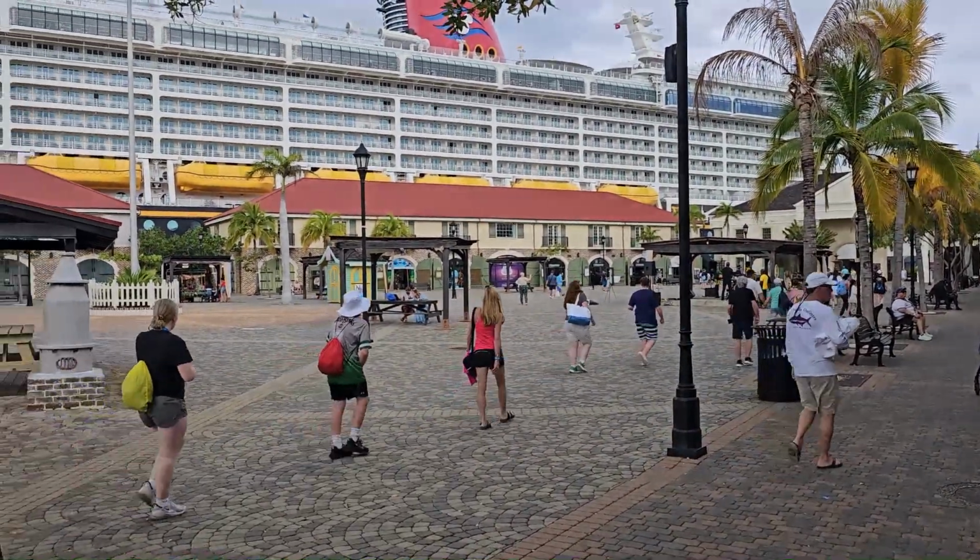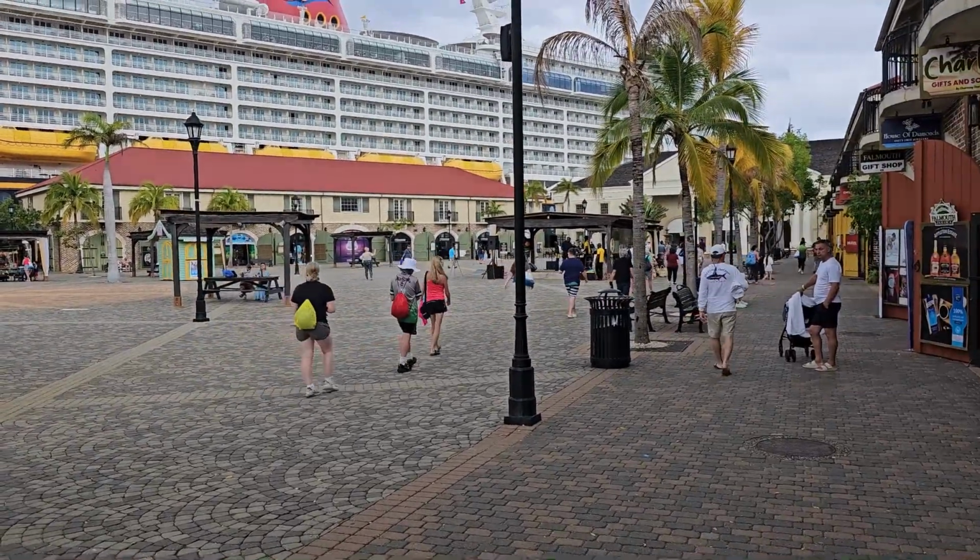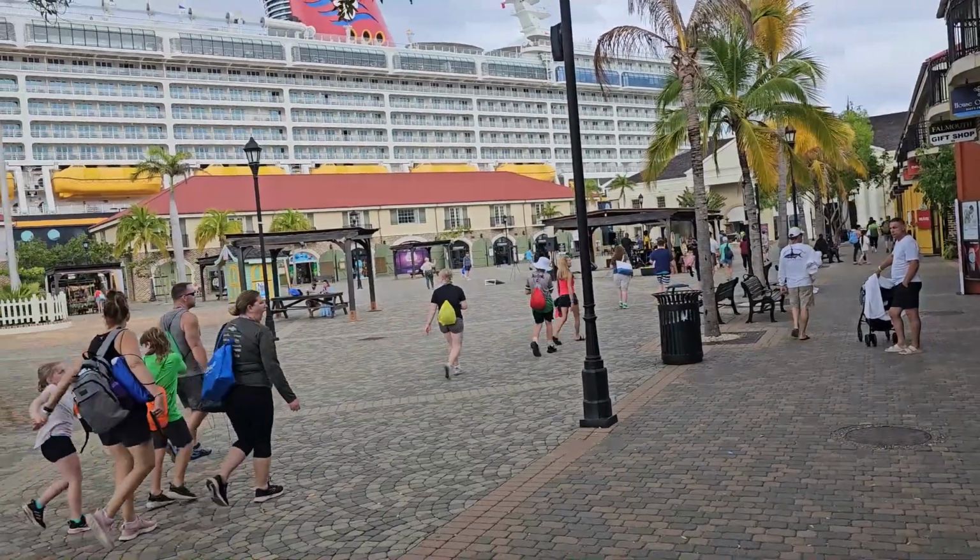I have to say, Jamaica has a really cool promenade with everything here. It's a cool area to come on and off the ship.